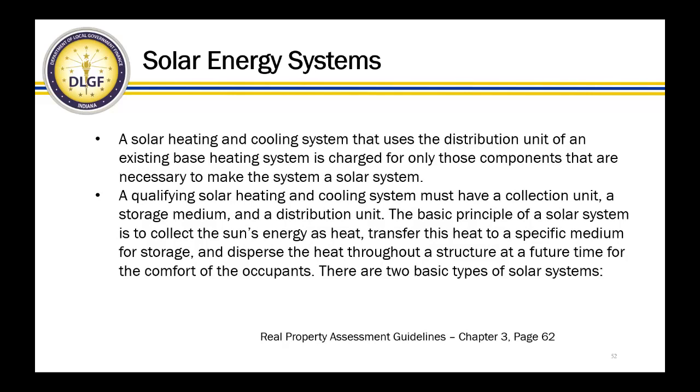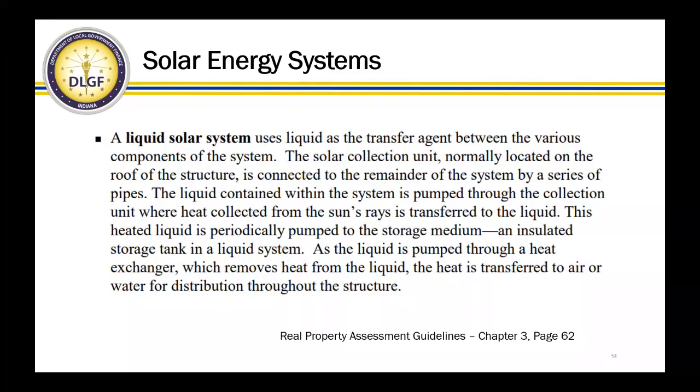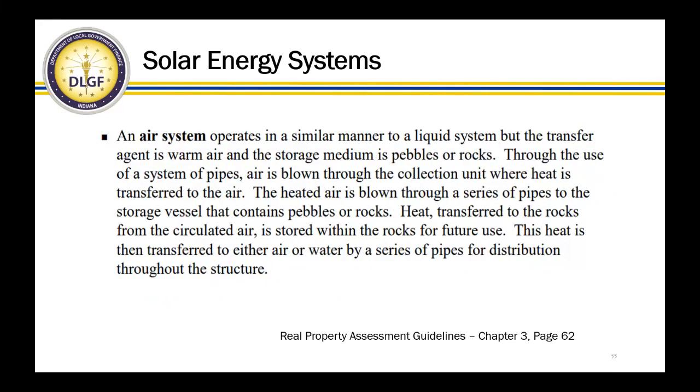So I mentioned a couple of times that qualifying solar heating and system must have at least a collection unit, a storage medium, and a distribution unit. And we've talked about it a couple of times, but there are two basic types of solar systems: the liquid solar system and the air system. This goes into a little bit more greater detail in terms of how the liquid system operates. And then the air system defines how it operates.